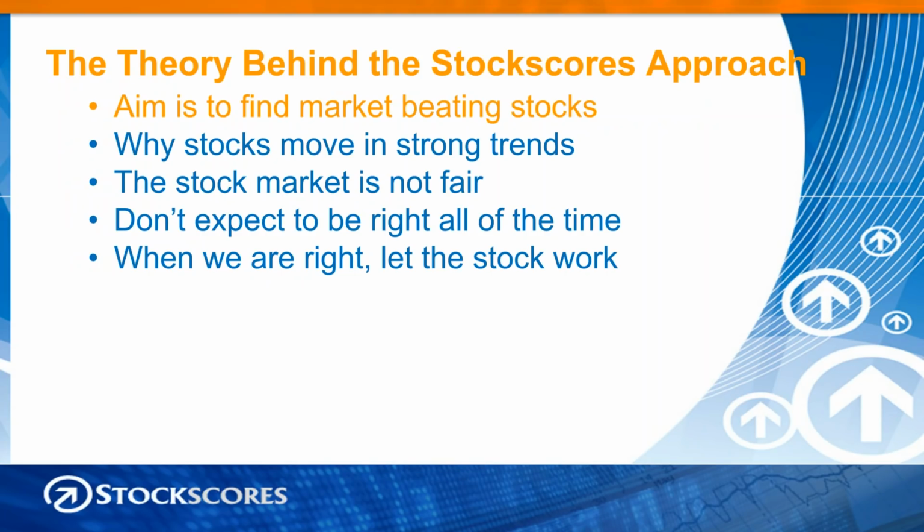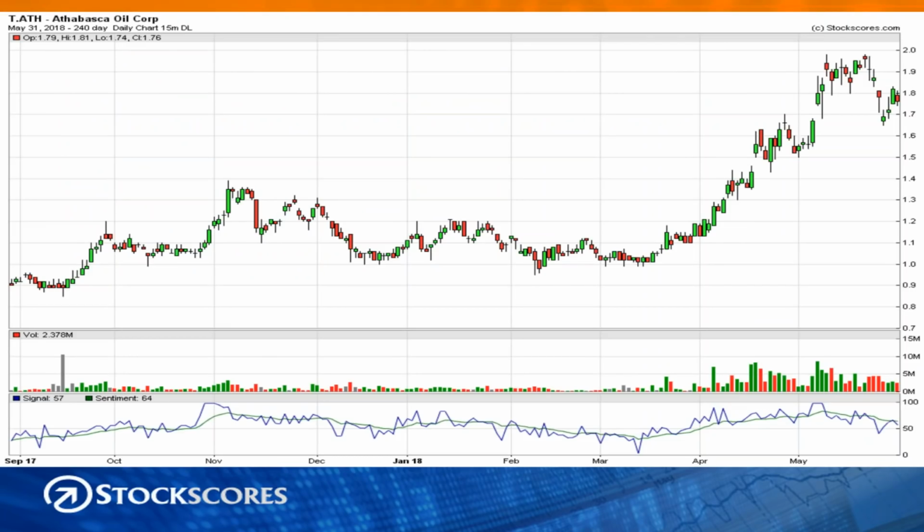The aim is to find market-beating stocks. So when we look at a chart like this, which is a stock that has done fairly well lately, what we're looking for is to stay away from these stocks when they are going sideways and be in them when they are moving quicker than the market. You can see that for 5 or 6 months, the stock basically stayed the same at around $1.10. And then over the course of 2 months, it went from $1.10 to almost $2. And that's when I want to own the stock.